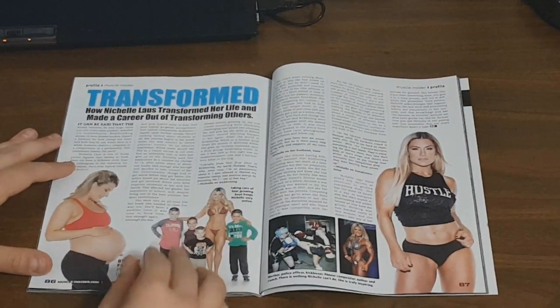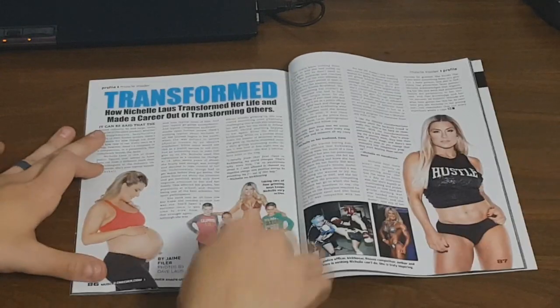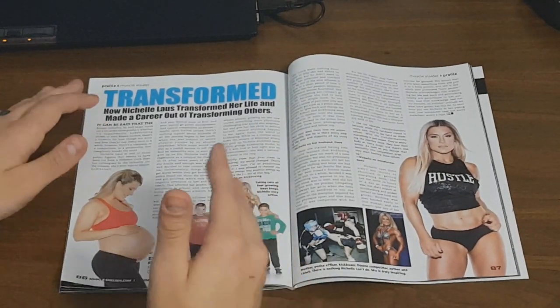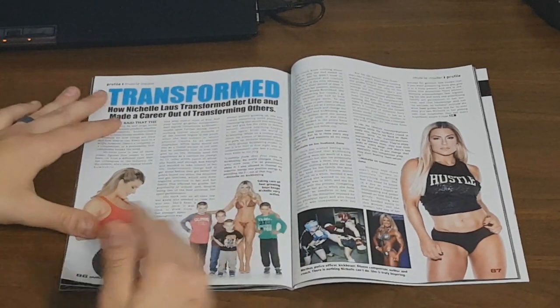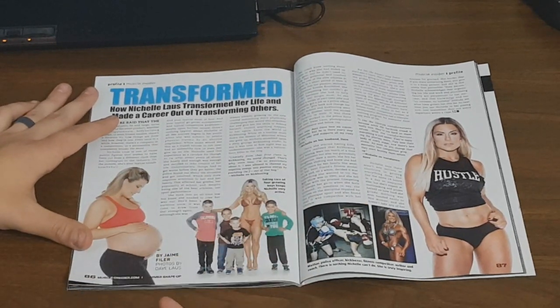Okay, well, this is cool. So here we have a pregnant woman who had kids and then ended up being a bikini model. I think that's pretty awesome. That's inspiring, even to go from such an overweight state and an unnatural state for you to losing all of that baby fat and coming out of it looking even better than you did before.